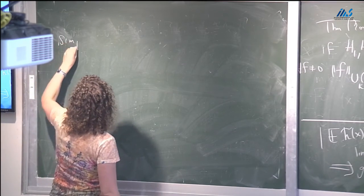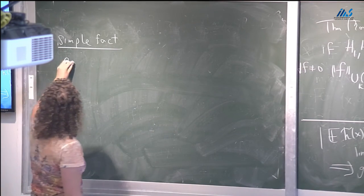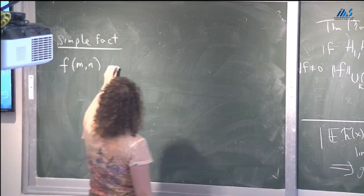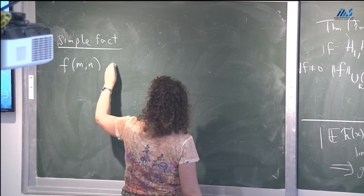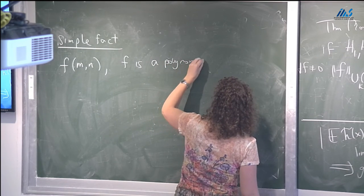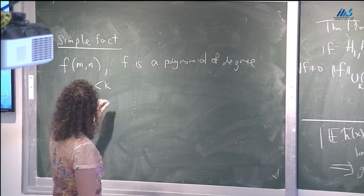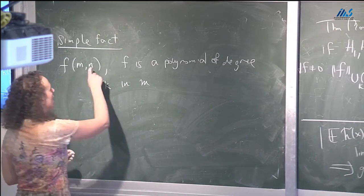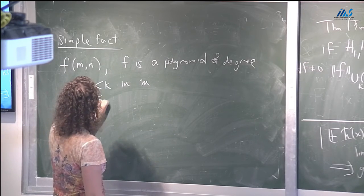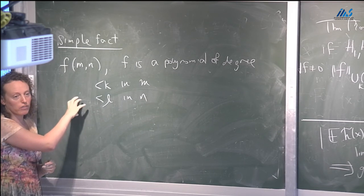So here's a simple fact. Suppose you have a function f in two variables, and f is a polynomial of degree smaller than k in m. So suppose when I fix n, these things look like a polynomial of degree smaller than k in m, and a polynomial of degree smaller than l in n. So if I fix one of the variables, it's a polynomial, and if I fix the other variable, it's a polynomial of another degree. We think of these as two directions I'm going in.